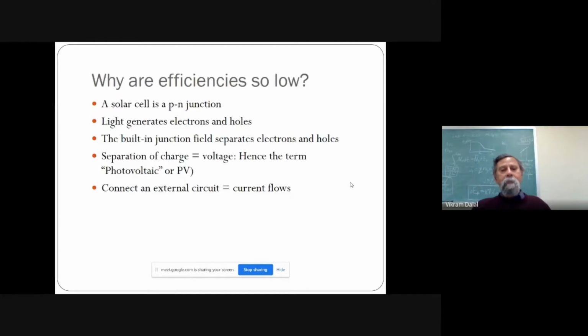Well, what's a solar cell? It's a p-n junction. Light generates electrons and holes. The built-in junction field separates electrons and holes. As soon as you separate a charge, you get a voltage. Hence the term photovoltaic or PV. You connect an external circuit and a current will flow.